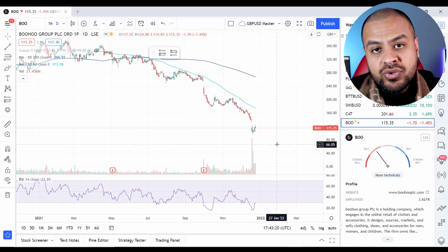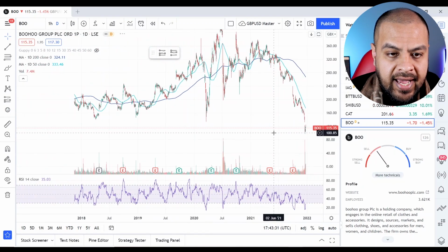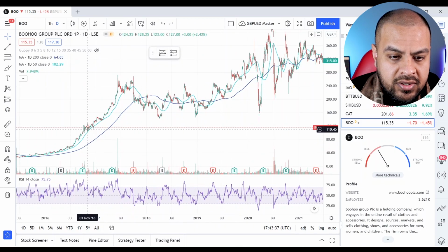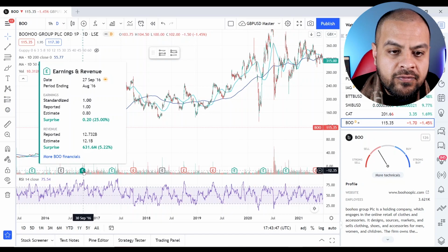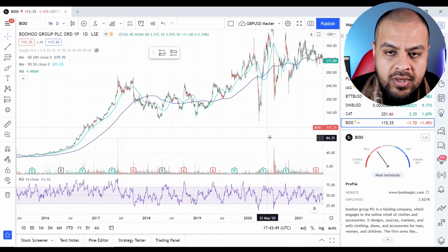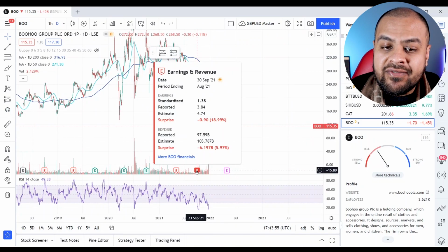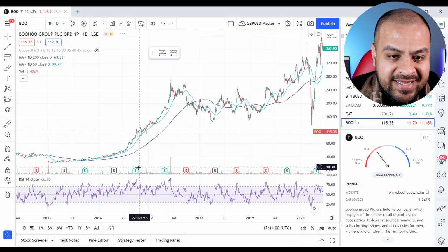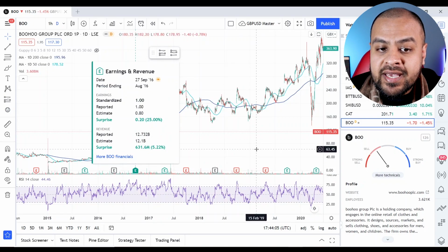Now, its revenue is still very good. If we go back further in time, the last time it was this price was around November 2016. If we go to this earnings, back then it was making £12 billion in revenue. Now, its last earnings was £97 billion. So fundamentally this is a decent company. When it was making 12 billion, it was around this price, and now it's making a lot more than that.